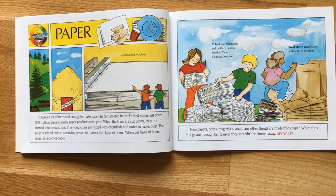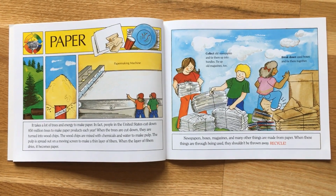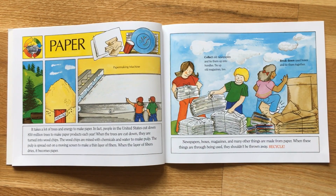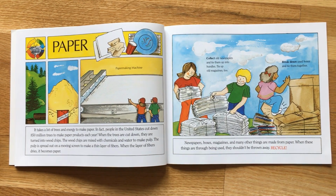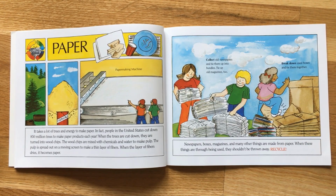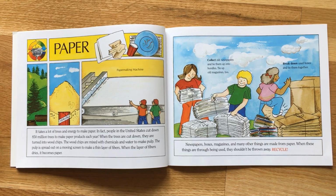It takes a lot of trees and energy to make paper. In fact, people in the United States cut down 850 million trees to make paper products each year. When the trees are cut down, they are turned into wood chips. The wood chips are mixed with chemicals and water to make pulp. The pulp is spread out on a moving screen to make a thin layer of fibers. When the layer of fibers dries, it becomes paper.